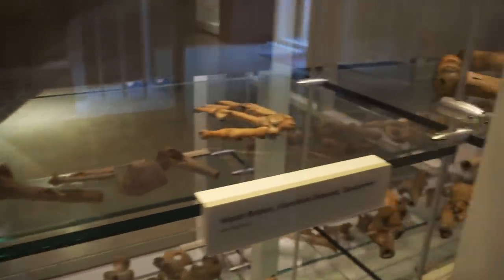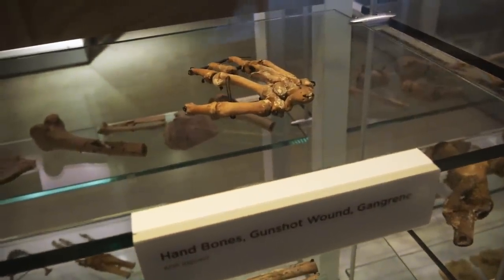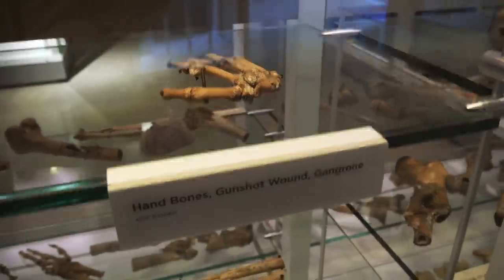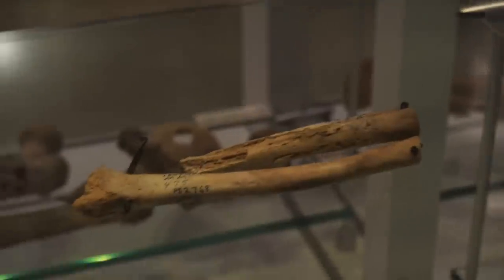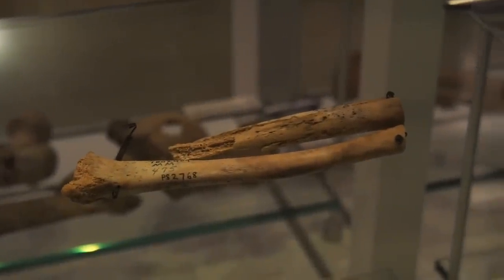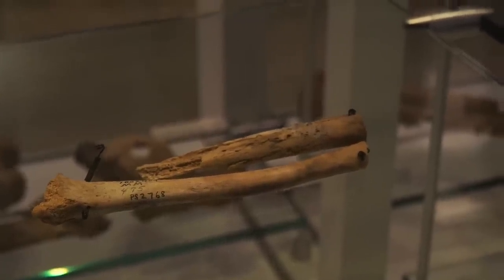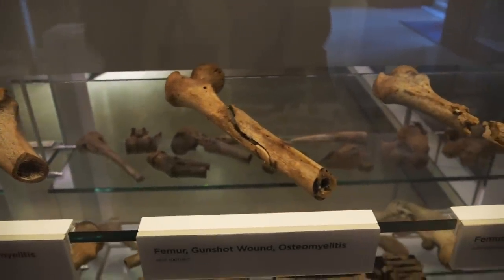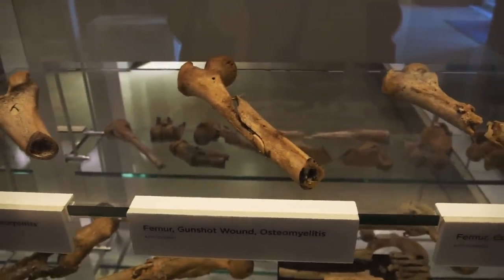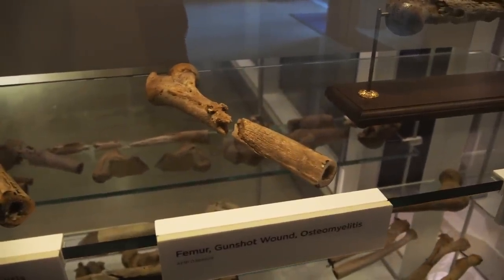All kinds of interesting pieces here. Wow. There's an elbow joint that got hit by a gunshot and then got gangrene. Whoa. These are all amputated limbs. My gosh. From gunshot wounds. Look at that one. Dear heavens.